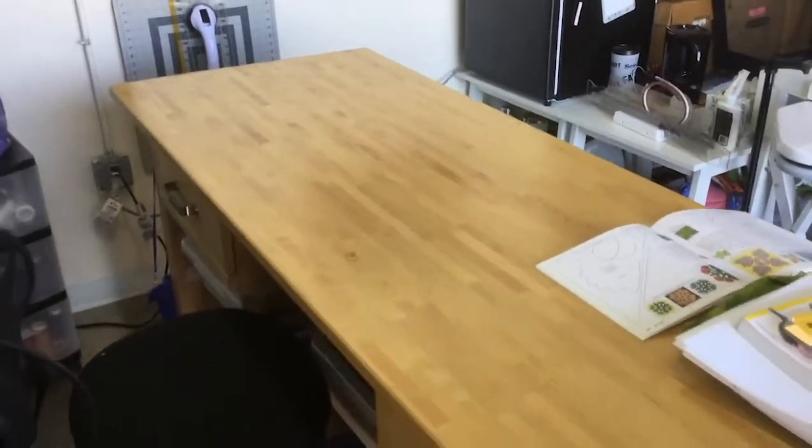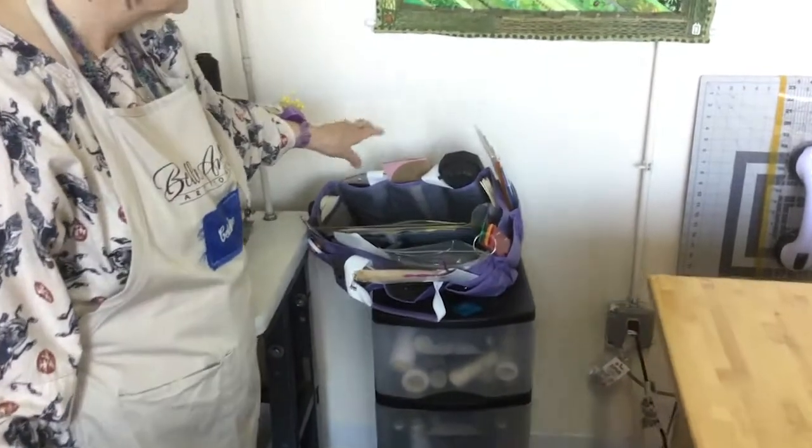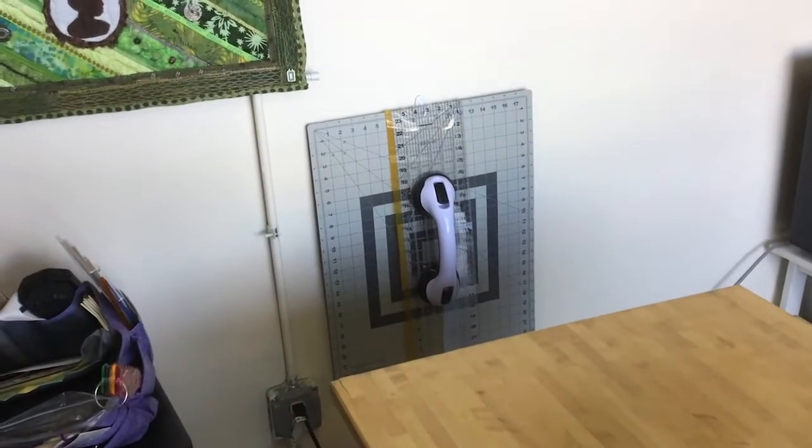I have threads here for the serger. These are a lot of templates I use for quilting, for cutting, and I have a rotary cutting mat and ruler.